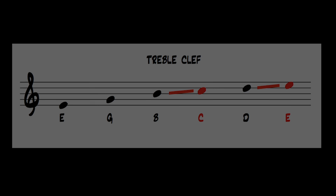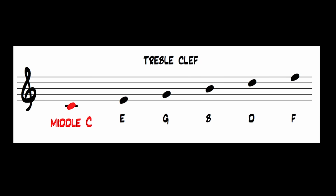Now, the other thing to mention is that these aren't just any old E, not just any old G, any old B. These are actually specific notes within a specific octave. So with the treble clef, the bottom E is specifically the E above middle C on the piano.